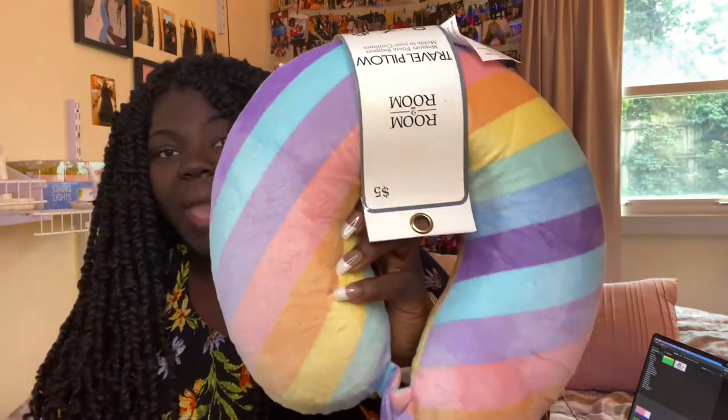And then yesterday, my sister got me some stuff from Five Below. So they had these neck travel pillows, which is memory foam, which is really dope. It's a cute little rainbow pattern. I got it because we're about to go out of town.